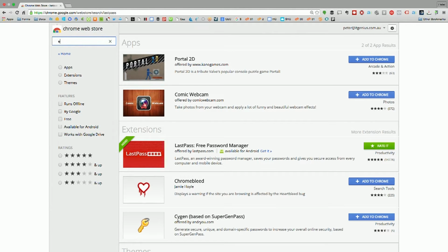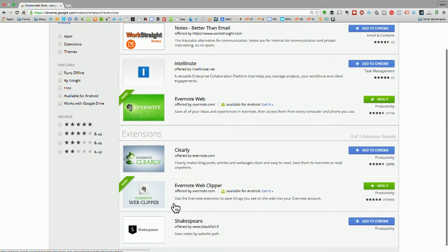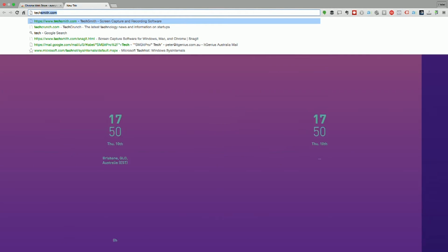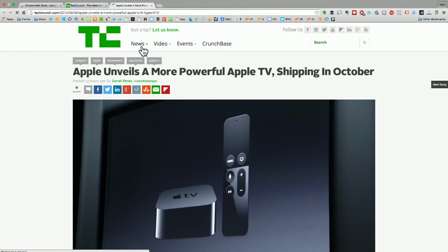We'll do a quick search for it so you can see what it looks like. Let's open up Evernote. All right, cool, there we go. It's called Evernote Web Clipper, and that's been added. And you can see here it's a little icon of the elephant. So let's say I'm on a website reading an article that I like. I'll go to TechCrunch because I like to read that one. And here we go, there's an article on Apple. I'm a massive Apple fanboy, so I love reading up on all the latest Apple news.